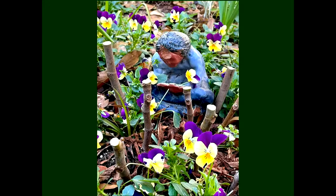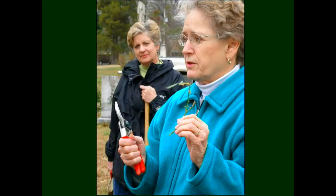I root fig trees. I stick them between my violas, figs and roses. I just stick them in between my flowers. And by springtime, it's time to dig the flowers up. The cuttings are rooted. See? So there's lots of easy things you can do in the wintertime we just don't think about.